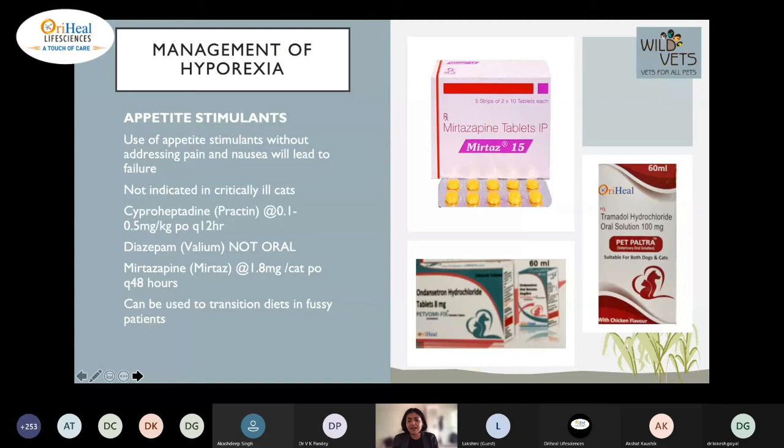pain and nausea. And in this context, Oriheal Lifesciences, you've seen they have a wide range of products, but they have a wonderful tramadol. Tramadol is a very safe analgesic for cats, but if you ever try to feed a cat a tramadol tablet, it will foam so much because the tablet is bitter. This is a very nice syrup because it's chicken flavored, and I've actually used it, and it's very useful. You also want to address nausea because you will otherwise have failure.